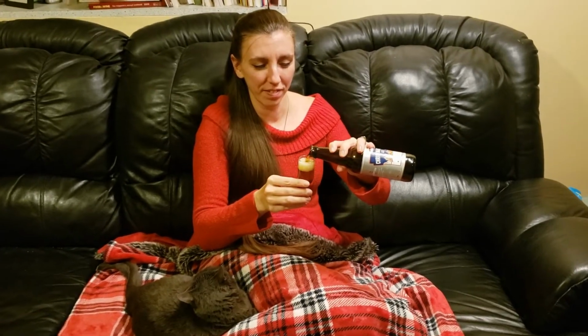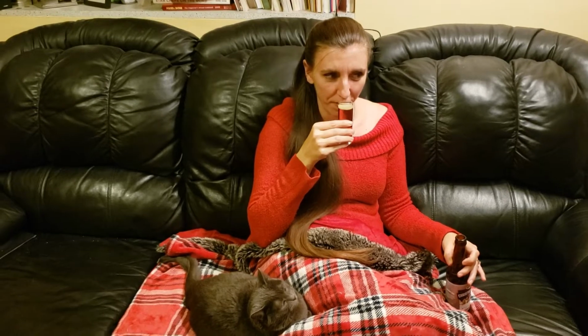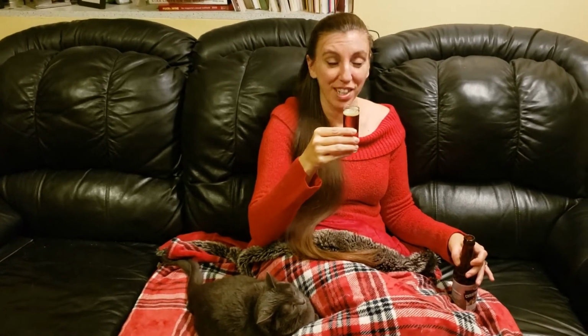So you gotta drink. Frankenmuth Christmas Town Ale. Ooh, it smells like spice. Like a spiced amber. Ooh. Very malty, very caramely, and very spicy. Cheers, everyone, to Choose Challenge.